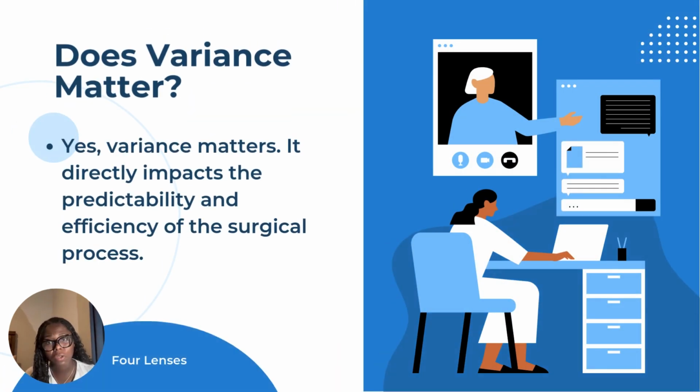Does variance matter? This also serves as one of our 4 lenses for this analysis. Variance plays a critical role in the surgical process. Variance in patient arrival, surgery durations, and OR turnover times can disrupt schedules, lower throughput, and cause delays. For example, inconsistent preop readiness or unpredictable cleaning times can cascade into reduced surgical efficiencies. Implementing standardized protocols, buffer times, and data driven scheduling minimizes the impact of variance, ensuring more surgeries are completed on time while enhancing patient and staff experience.